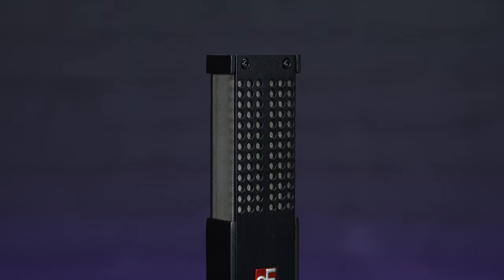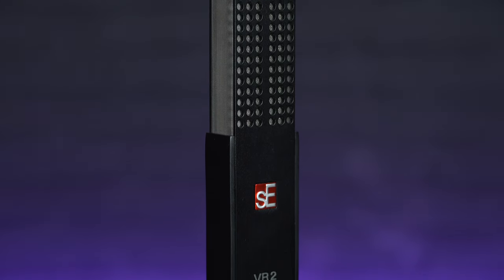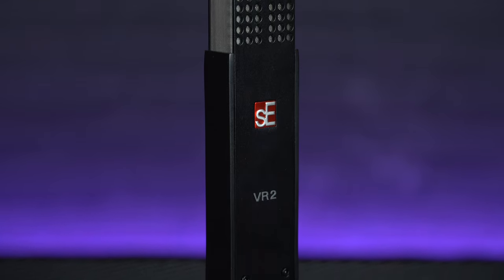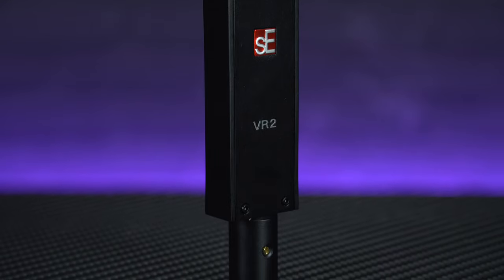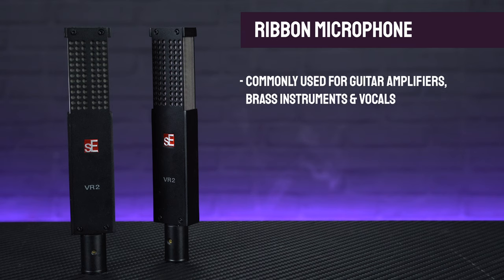The final type of mic that we're looking at today is the ribbon microphone. This one here is an SE Electronics VR2. Now, ribbon technology dates right back to the earliest days of microphones, and unlike the induction coils of dynamic mics or capacitors of condenser mics, they utilise a super thin metal ribbon suspended between the poles of a magnet to capture those sound waves. The result is a very dynamic and accurate sound reproduction, which tends to have a smoother high-end response when compared to a condenser.